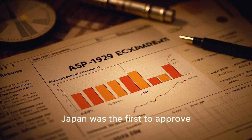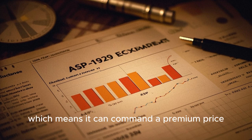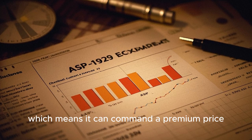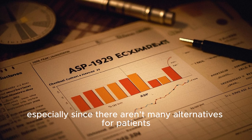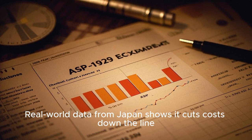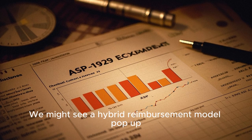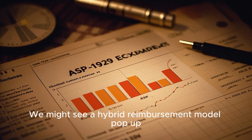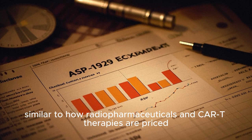Japan was the first to approve ASP1929, and it's got that orphan drug status, which means it can command a premium price, especially since there aren't many alternatives for patients. Real-world data from Japan shows it cuts costs down the line, like fewer hospital visits and surgeries. We might see a hybrid reimbursement model pop up, similar to how radiopharmaceuticals and CAR-T therapies are priced.